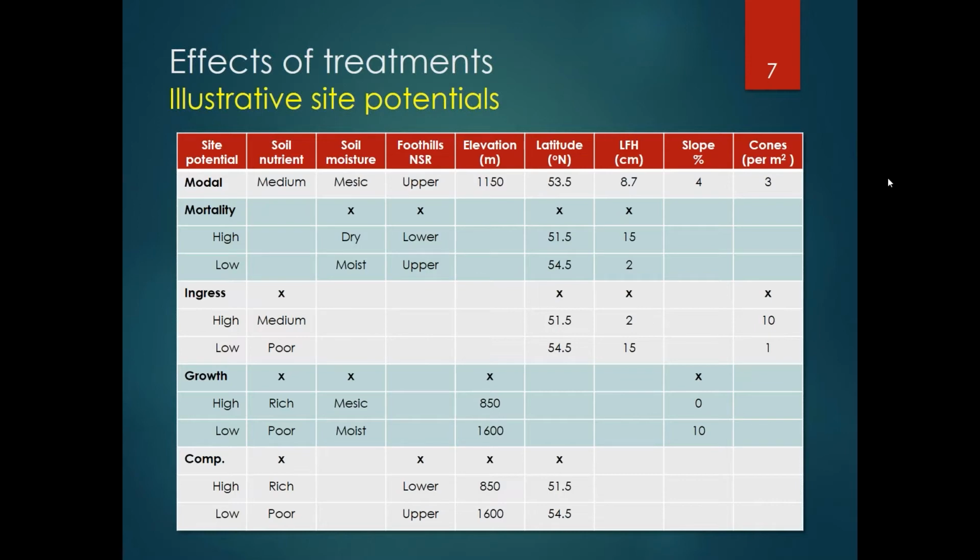And growth, by which I'm primarily referring to the top height age trajectory of pine, is potentially greatest on rich mesic soils at low elevation, and much less on poor, moist, high elevation soils on steeper slopes. And then finally, I'll be talking about hardwood competition potential, which is greatest on rich, low elevation soils particularly in the southern lower foothills, and least on poorer soils at higher elevations and latitudes.